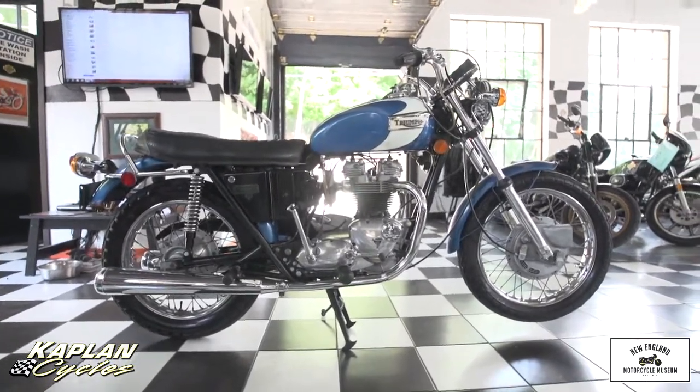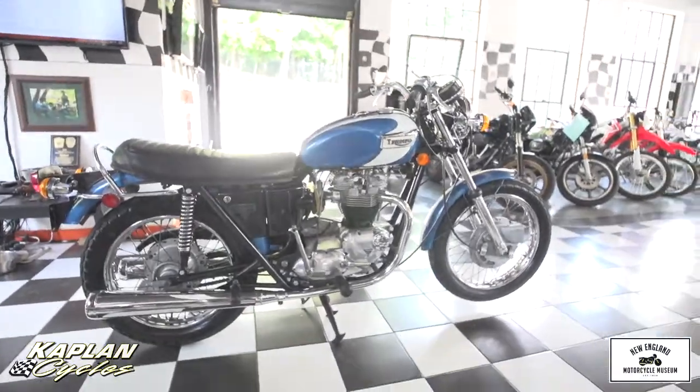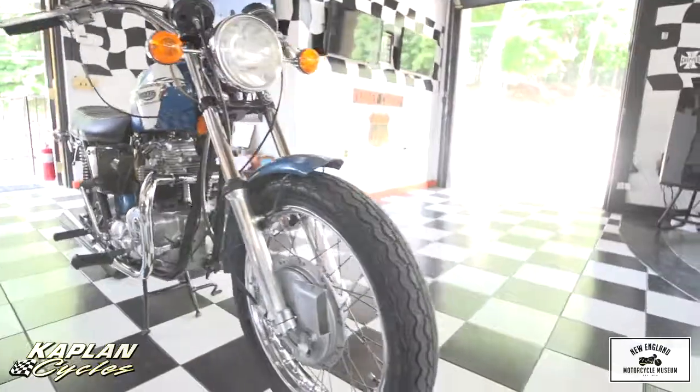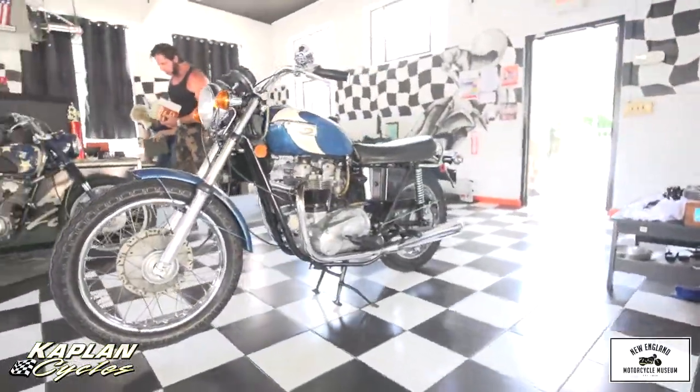So in addition to the title, you get the registration, you get the manual, you get the toolkit, full provenance on the motorcycle. No guessing where it's been. It's been in Andrew's loving care for the last 40 years. Hope it goes to a great home.